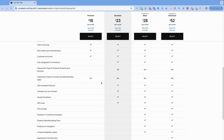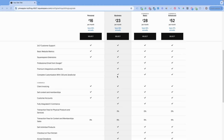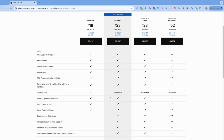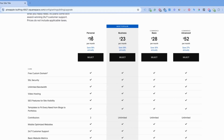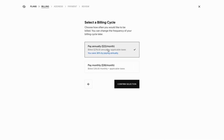Some of these other things are nice to have. And if you're doing sales or e-commerce, then you're going to want to go with the business plan. If you're just wanting to collect forms and it's just you and you don't really care about having a business email, then you might want to go with the personal. Now these prices can be a little bit deceiving because this does say $16 per month, but only if you do the annual plan, which will save you $36. You can see if you select one of these plans, it will say pay annually $23 a month or pay $36 a month if you go month to month. So if you're paying annually, then you save quite a bit.